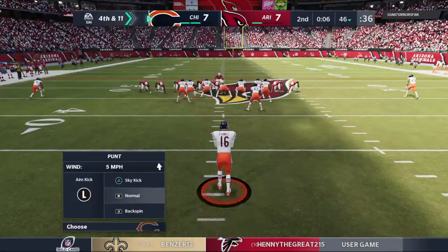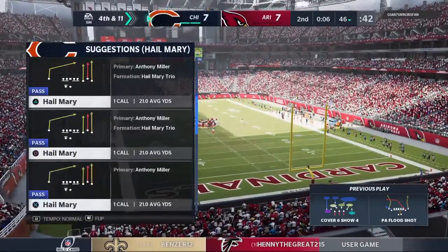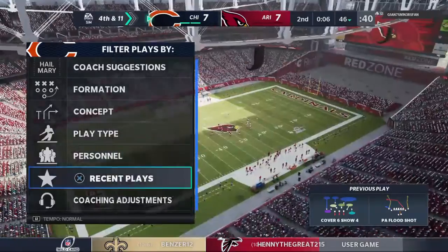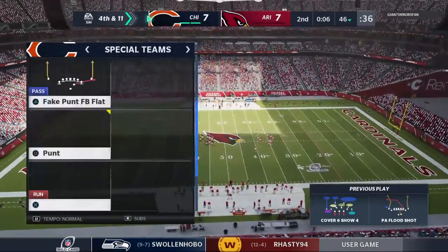Here's Pat O'Donnell now as he'll punt it away for the second time. And they're going to take a timeout defensively. So with fourth down coming up, they go ahead and burn it and say we'll see what happens.